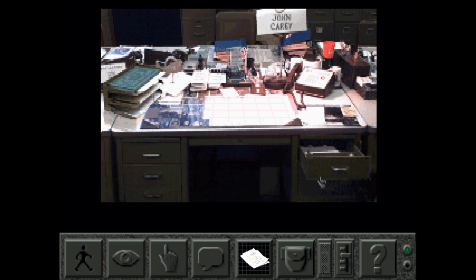Give the form you have to Hal so he can put it in your murder book.